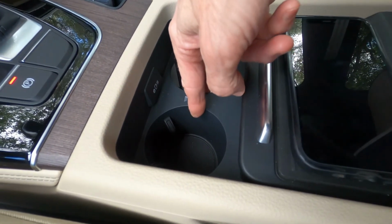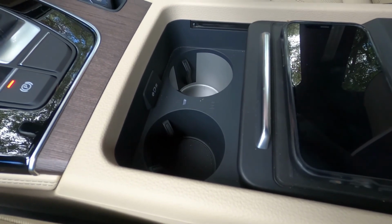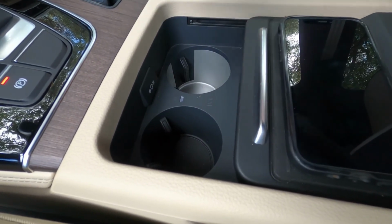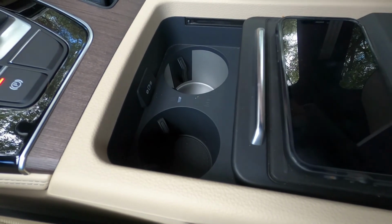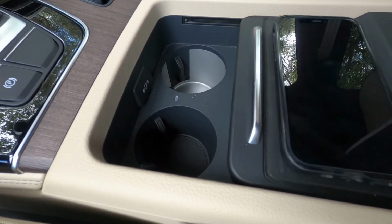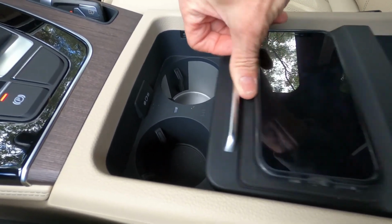That reveals 2 cup holders. And these cup holders aren't just any old cup holders. They will actually cool or heat your drink depending on which side you put it on. On the driver's side, on the left-hand side, there's a button with a little icicle on it, and you can keep your drink cool. And on the right-hand side, there's another button for heat, and you can keep your drink hot. I think that's a really cool feature.